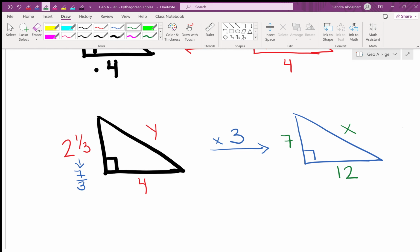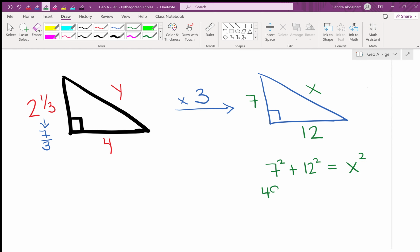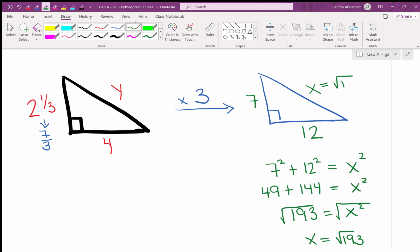What would I have to do now? The Pythagorean theorem. So we have 7 squared plus 12 squared equals x squared. 49 plus 144 equals x squared. What's 49 plus 144? Did anybody add it? 193. Root both sides. Does 193 have any pairs? No. So x is equal to the root of 193.